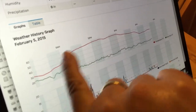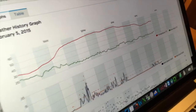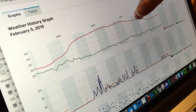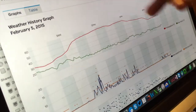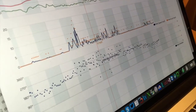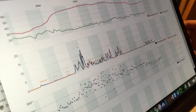What can you tell in this arc here? Can you see where the sun rises? Right here is where the sun rises, and if it's high, then it's hot, but if it's low, then it's cold. Okay, what is this showing? This is showing the wind speed and wind gust, miles per hour.